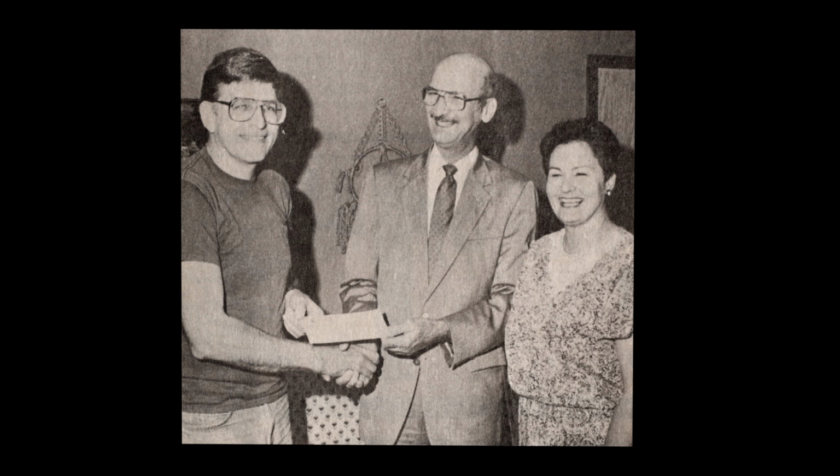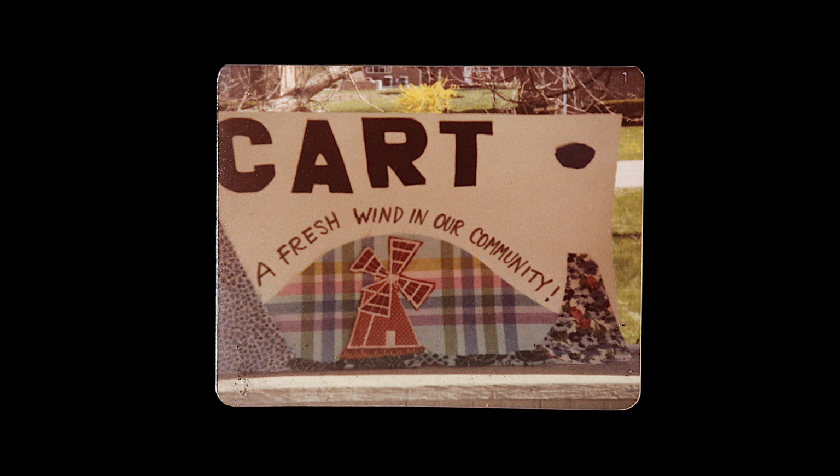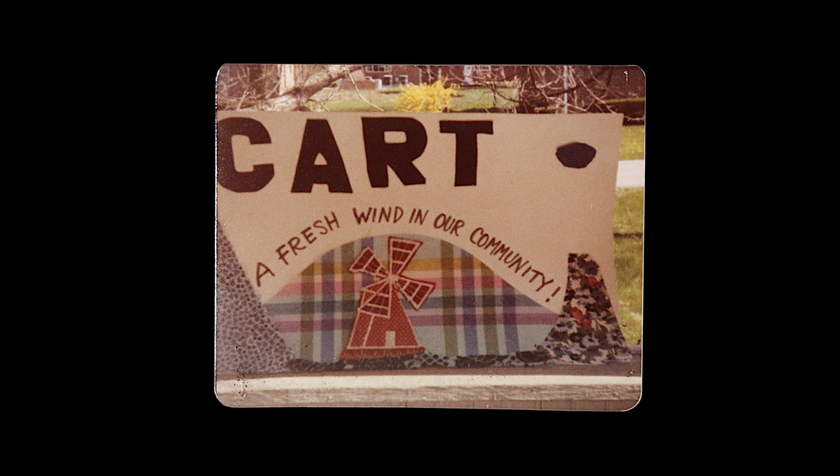Well, Citizens for the Arts actually originally started as the Community Artist Residency Training. And that was an opportunity for us to be able to bring in artists, and we didn't want to have to travel to experience quality art. This mural came into being because of CART, Citizens for the Arts, and Mary Lawson.